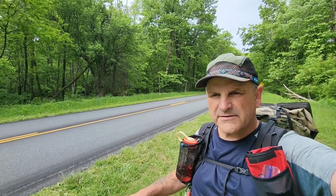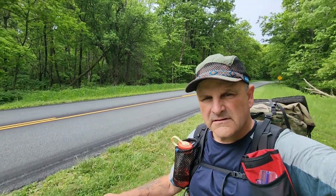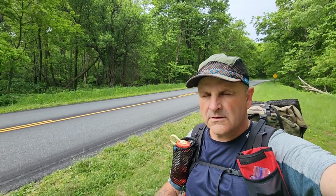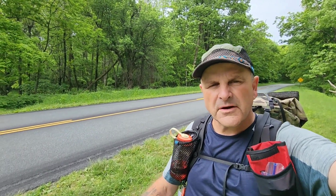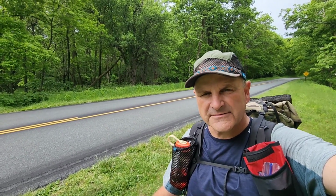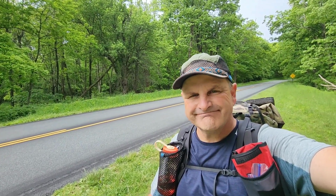All right, we made it to the road again, Skyline Drive. Gut Hook is saying 1.7 to Jenkins Gap, and we've got Hog Wallow Flats overlook coming. The elevation profile was a real slight up and then down the rest of the way to Jenkins Gap, so it should be easy peasy from here on. We'll see y'all at the overlook if it's pretty good.